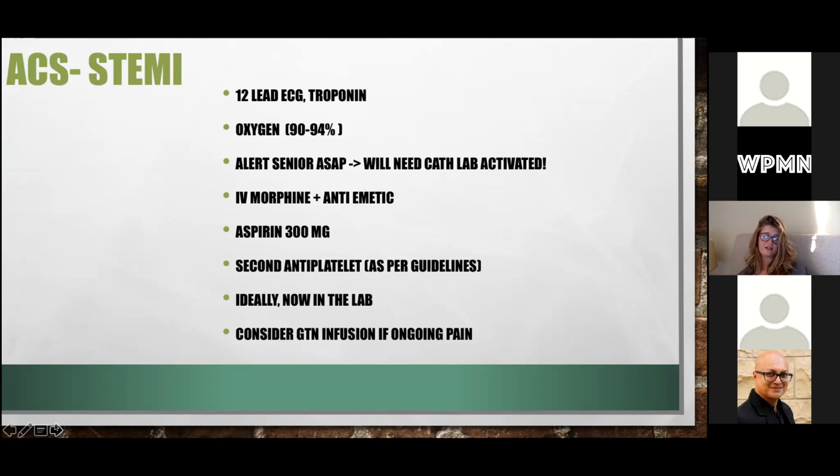Second, antiplatelets, basically as per guidelines. I'm not going to commit to that. Some guidelines might not even want it, but yeah, ideally at this point the wheels are turning and they're on the way to the cath lab and you don't need to think about them anymore.